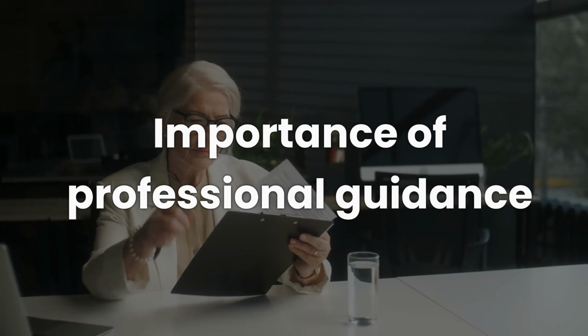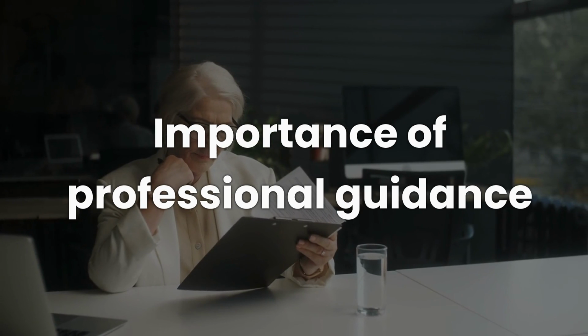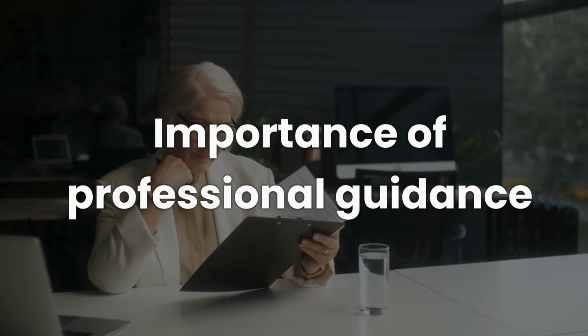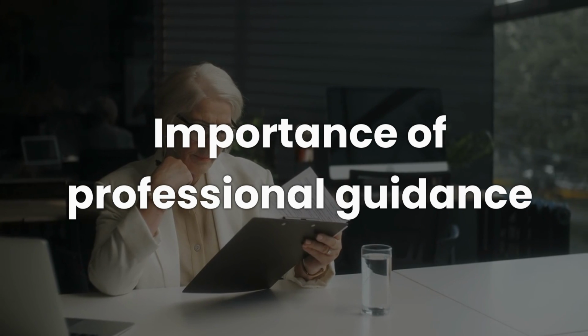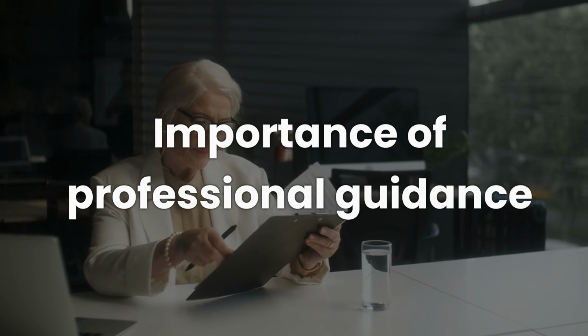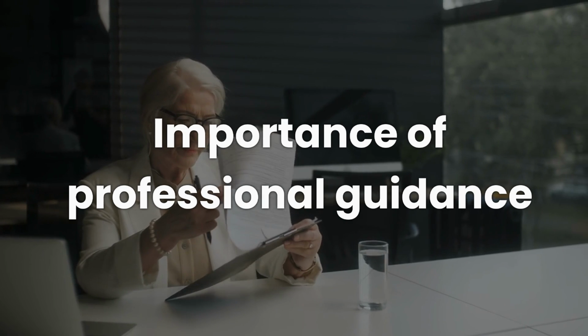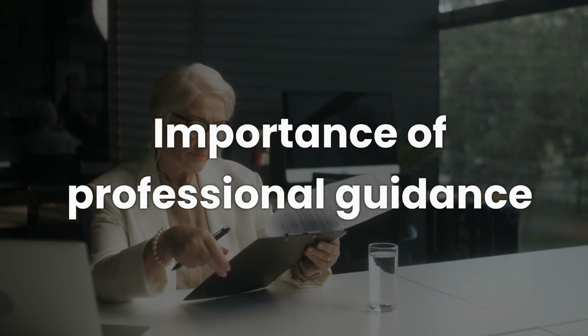As a final point, I want to emphasize the importance of professional guidance when dealing with complex trusts. The Louisiana Trust Code is detailed and can be challenging to navigate, especially when trusts involve significant assets or complicated family dynamics. Always consider consulting a legal or tax professional with expertise in estate planning when setting up or managing trusts.